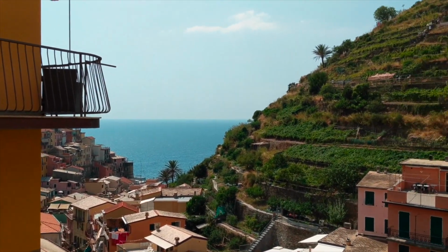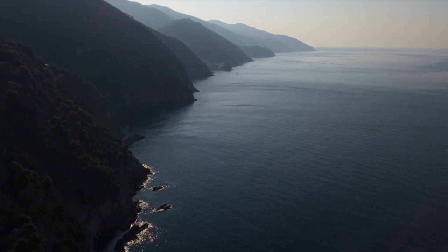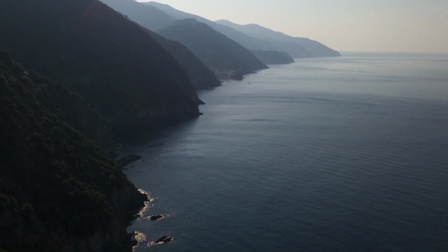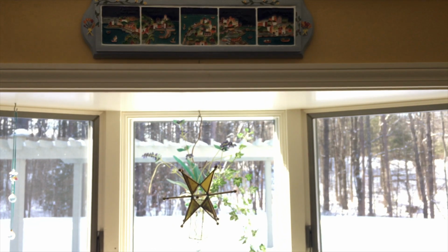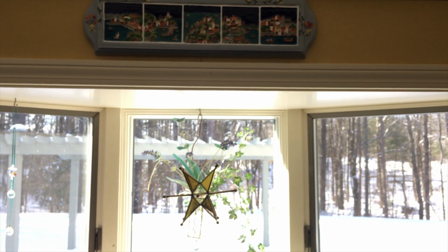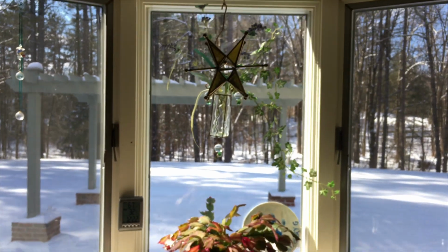Having explored Manarola, our time in this area had come to an end, and we needed to head south. Throughout the rest of the summer and fall, we would think back fondly on our time in the Five Lands. When Christmas rolled around, I was thrilled that my husband gave me a gift of decorative tiles, one for each of the Cinque Terre villages. Over the winter, I made this display, which hangs over my land-based kitchen sink.